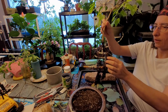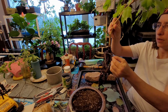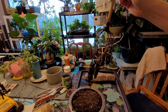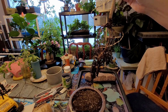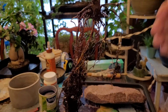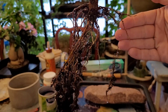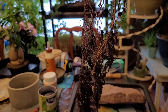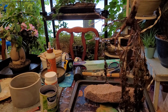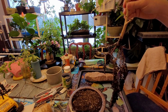So, in fact, since I've had it in its little temporary soil area, there's been some new root growth on there. Let's see if I can turn this light on and zoom you in this way. Look at it. So there's one new root here. There's new roots here. New roots down there. Look at that. Pretty good, considering it was in a little temporary area. Okay, back to zoomed out.